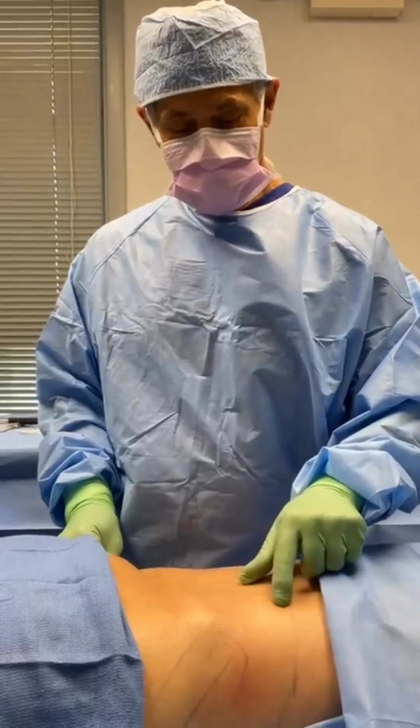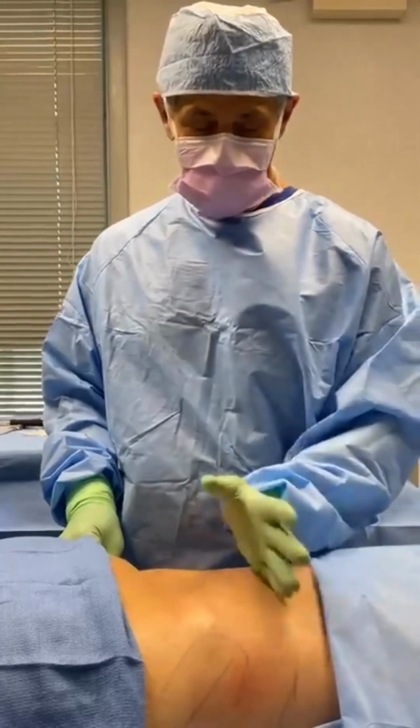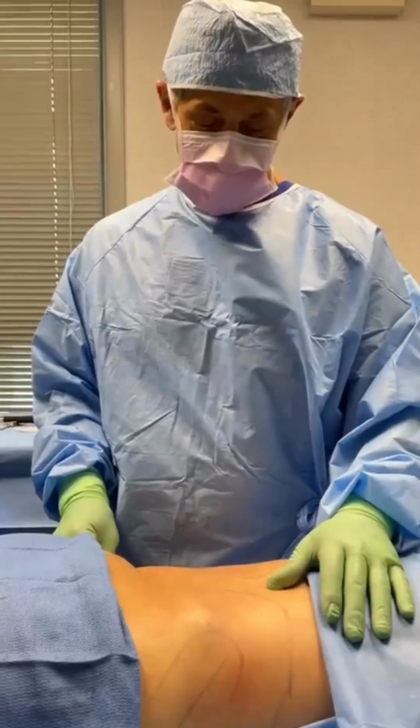Sometimes when we work towards the border of where we've numbed, then things can get a little bit sensitive. So we always work on trying to stay within the borders that we've drawn, those borders being the areas where sculpting would be very nice.